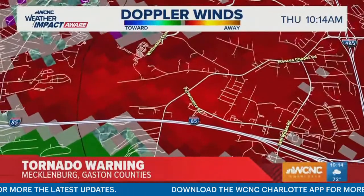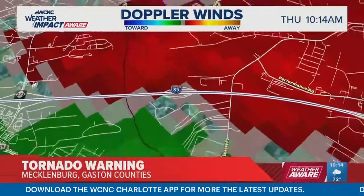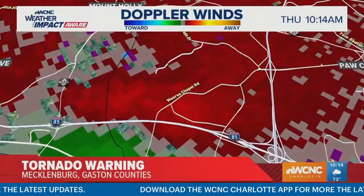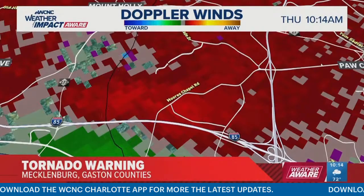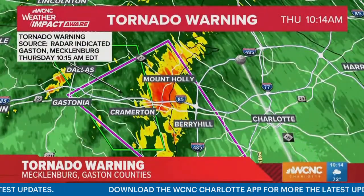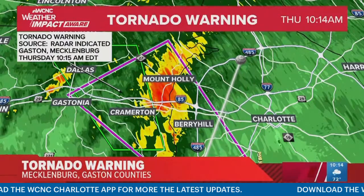So I think that if anything is happening, it's really between Sam Wilson Road past Moore's Chapel Road. I'm also going to include Highway 273, so I'd really say between Sam Wilson and Highway 273, that's where we're going to be seeing most of the activity with this. Coming back up to this, looking forward, we have one more minute to see if they do extend this tornado warning. Regardless, whether we're here on air or online, we're going to be going back to see what they do here.